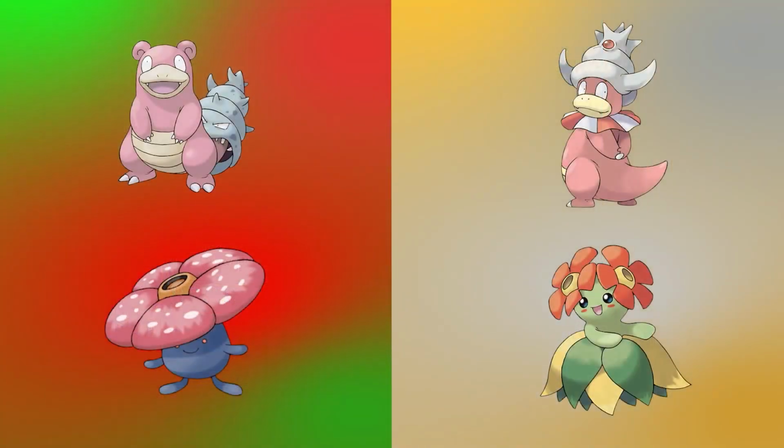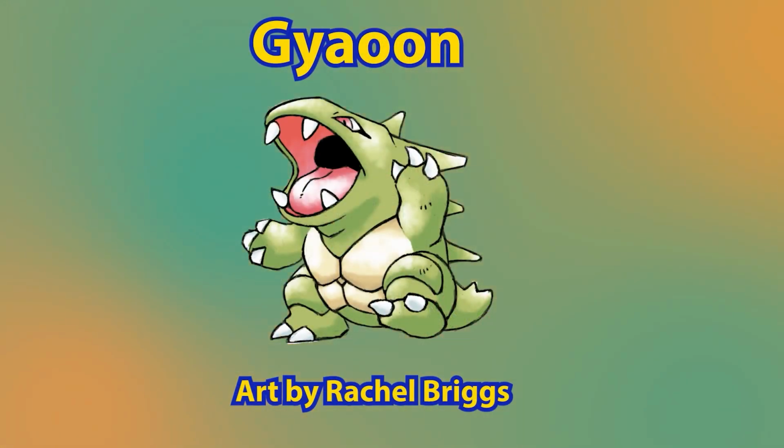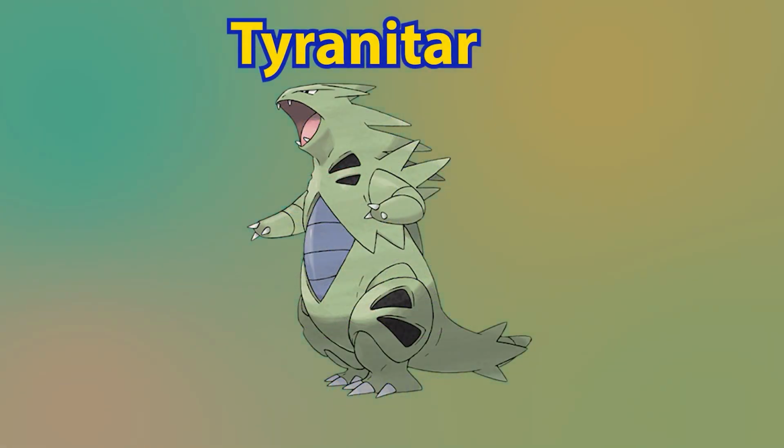The close relationship between these 2 generations also extends to the Pokemon themselves. For example, many Generation 2 Pokemon are direct evolutionary relatives of Pokemon from Generation 1. For example, you can look at Slowking and Slowbro. Many original Pokemon also likely have their roots in Generation 1. One example that we know for sure is Gaoon, a Pokemon that was cut from Generation 1, but later got added to Generation 2 as Tyranitar.